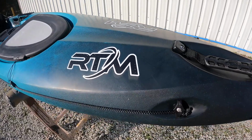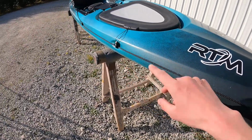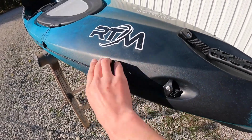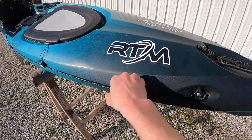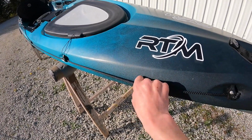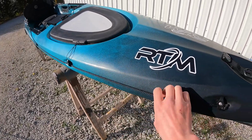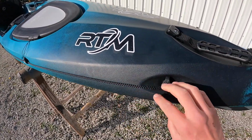Moving back further along the bow, there's some deck lines fitted. They run from bow to stern here, and make nice easy grab points should you fall out of the water and need to grab your kayak. You can easily grab onto these deck lines here. Also quite useful for clipping accessories too. You could clip leashes to it, or if you need to tether your gear off.